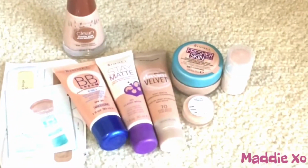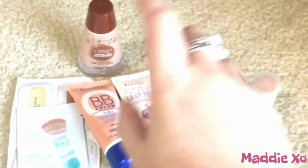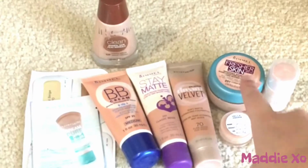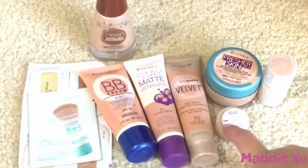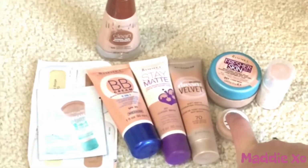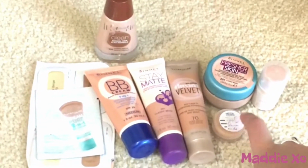Here is my foundations that I use. My main ones I'm using at the moment is the CoverGirl at the back here, Rimmel Skin One, and my Too Faced sample, which is absolutely amazing. It goes with my skin so, so well, but so expensive to get the actual thing, so I do need to save up and get one.